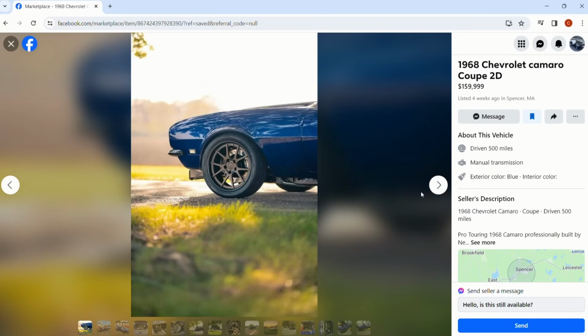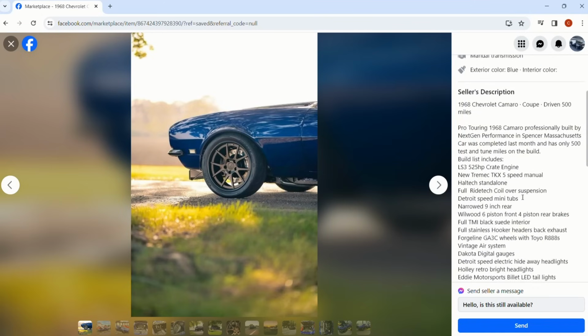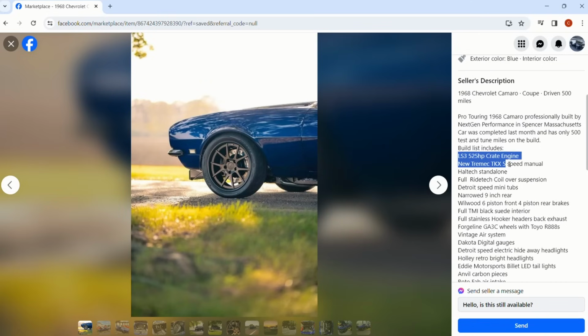And the last one I've got here is a 1968 Camaro. In general, the 1969 Camaros bring more money because they're a one year only body style. And I think they're just really desirable because of the body lines. I'm one of those people. I'd pay more for a 69 than a 67 or 68. But anyways, this is an LS3.